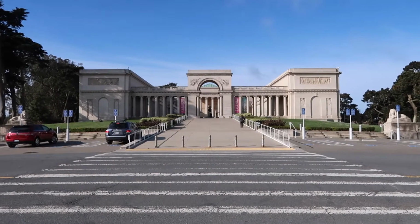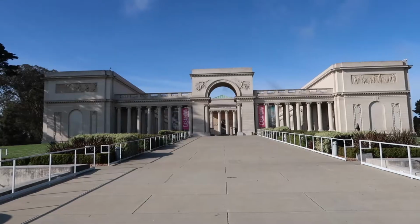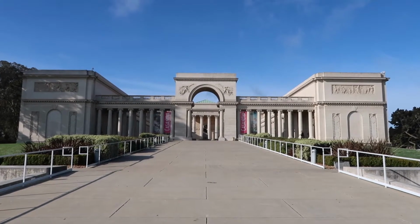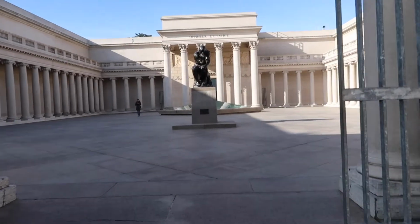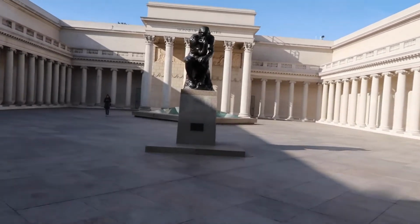Scotty then follows Madeline here to the Legion of Honor. It's a beautiful building. She walks past the thinker in here. My gosh, this is so massive.